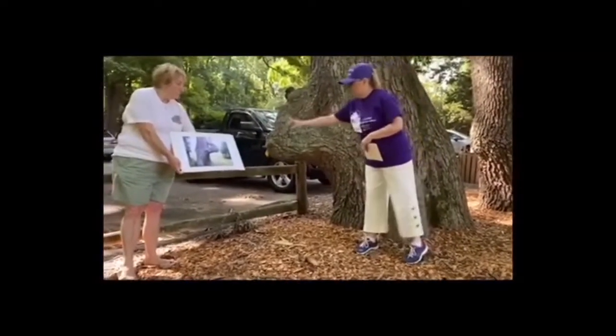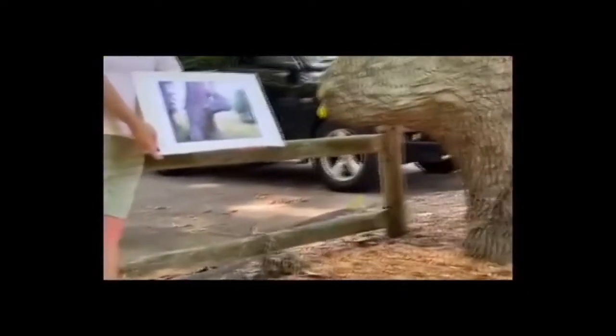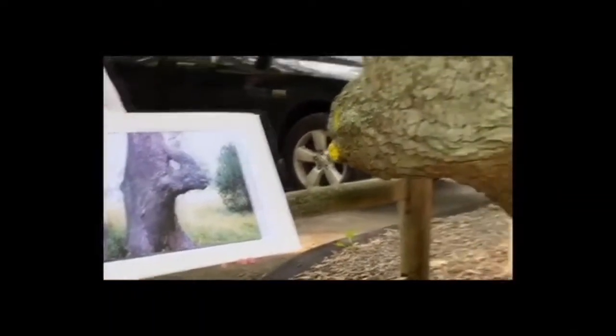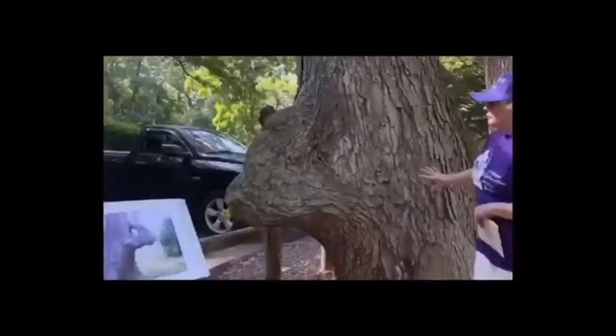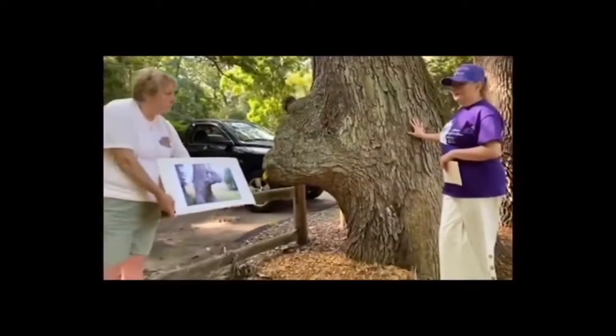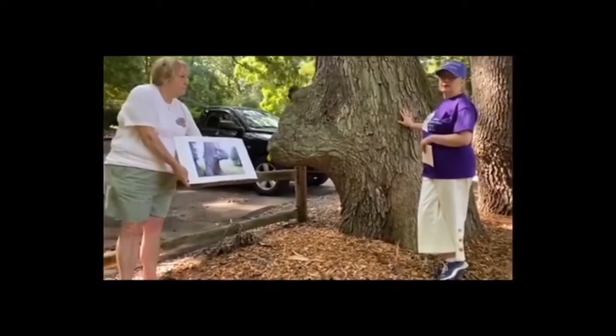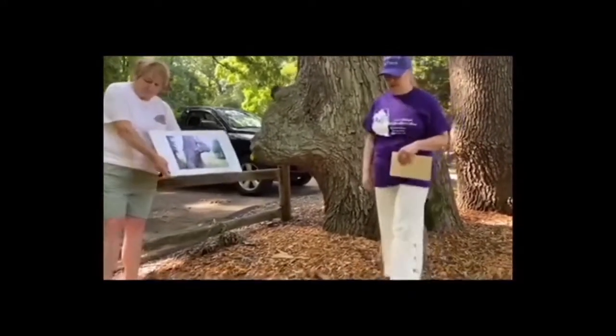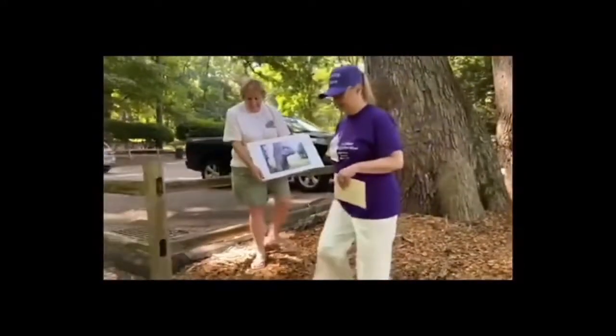This is a picture of the tree in the 1970s. So you can see how much it is filled in. The sheep nose tree is important for us because it helps us place exactly where the house was. So let's move along to the parking lot.